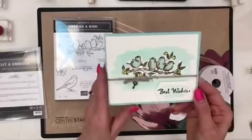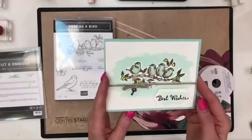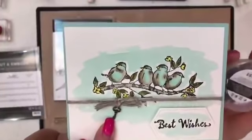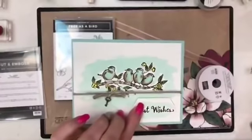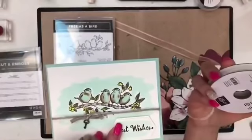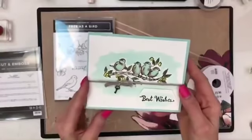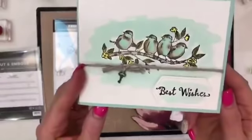And the Best Wishes is from the Petal Palette. I'm going to miss these sayings. No, there's no die for the birds. You have to fussy cut those. And then if you can see, I got the little doodads there. That's a little key. And that pretty ribbon, which is right here, the delicate lace ribbon. And then this one opens this, and our linen thread too.